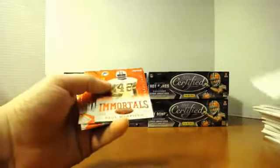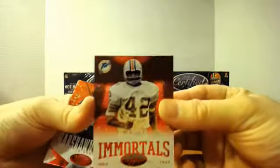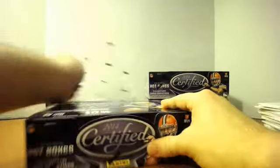And then Aaron Rodgers. Last pack in this box. Andy Dalton, DeAngelo Williams, Paul Warfield, Immortals, number 62 of 149. Marshawn Lynch and Michael Crabtree. That was the red box. They usually give you one of those per case.